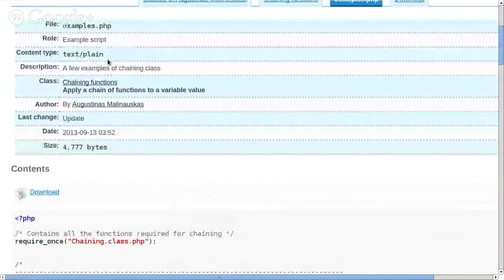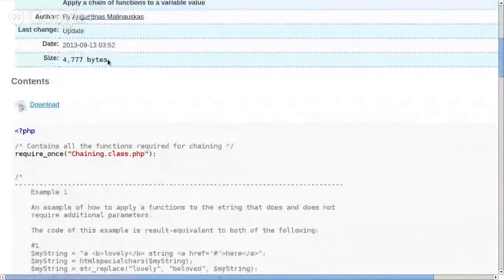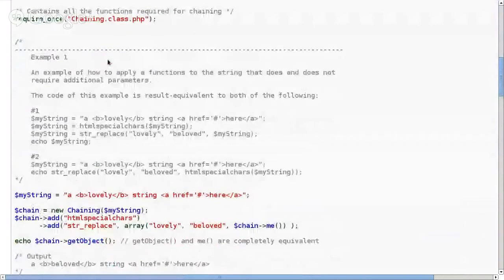So the first one is named Chaining Functions, that basically lets you create one object and put it into variables. I would like to apply this given function, then this given function, and then this given function. So you could just put them into a queue, and then you can execute them. So I think that is really cool. I have some usage myself.